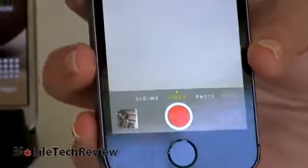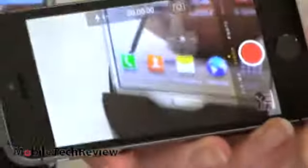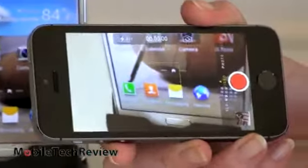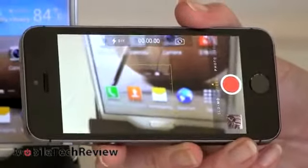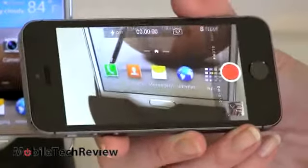By the way, the Note 3 also has slow-mo. Access to your gallery right here, and then we have effects as well, color effects, not unlike what we saw on the Samsung. But we don't have things like the anti-photo bombing feature. So more features on the Note 3, but which one takes better pictures?